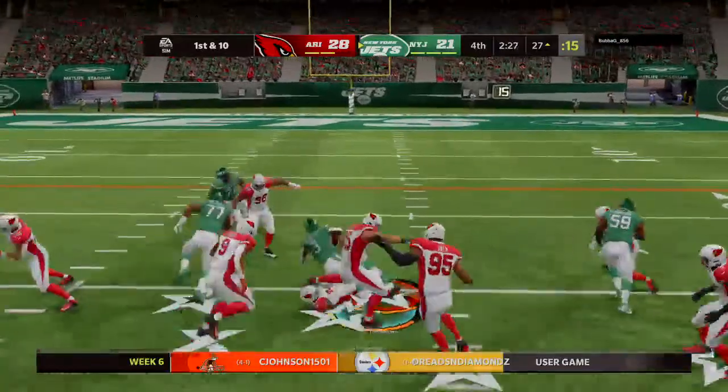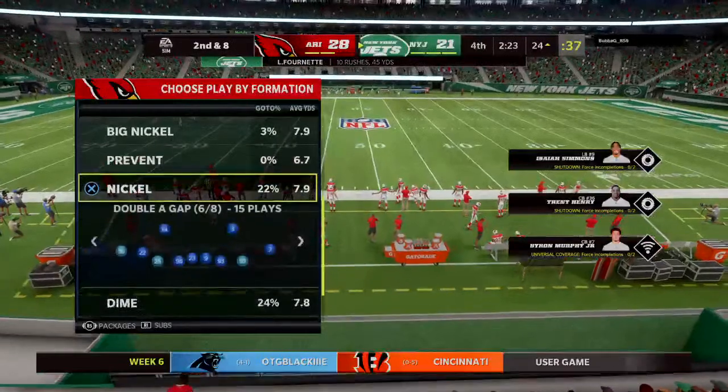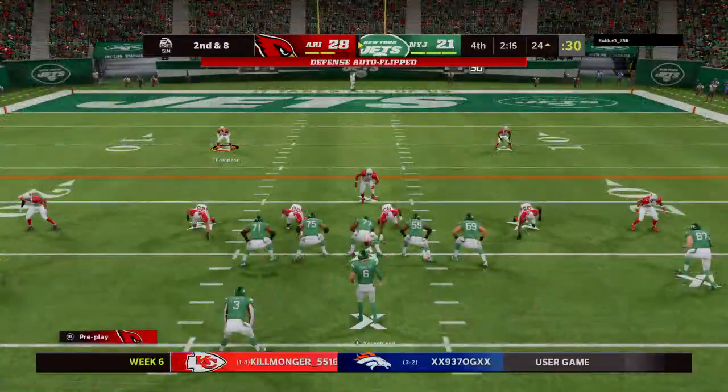Fournette, a 1st down carry. And he can only manage to get a couple. 2nd and 8 coming up. You know that old expression, it's not my night? It hasn't been his so far.